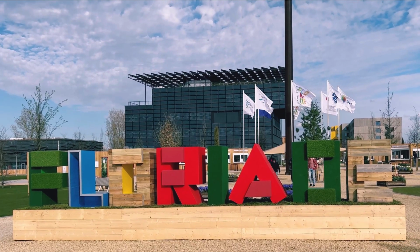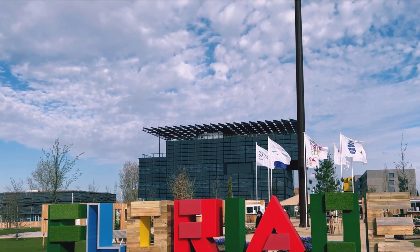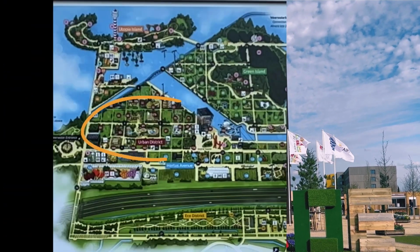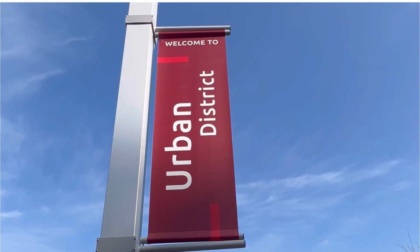Floriade 2022 is actually a massive exhibition, and it's broken down into 5 sections. If you have a limited amount of time, I really suggest you focus on the country exhibits in the urban district. In this video, I'm going to show you some of my favorites.